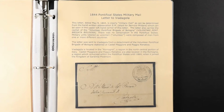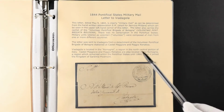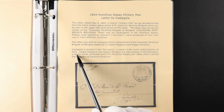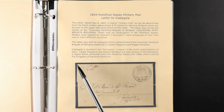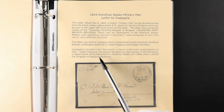Voluntary Pontifical Brigade Bologna. There was no conscription in the Pontifical States. Military units labeled as volunteer were composed of men from one or more different countries. The letter was sent to Via d'Agola from a detachment of the Volunteer Pontifical Brigade of Bologna stationed at Castel Maggiore and Poggio Renatico. Via d'Agola is located in Romagna, a region in the north-central portion of Italy. Castel Maggiore and Poggio Renatico are also located in the Romagna, a region which remained within the Pontifical States until 1860, when it joined the Kingdom of Sardinia Piedmont. We read about that. They took them over.